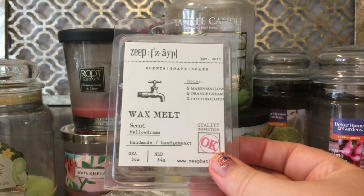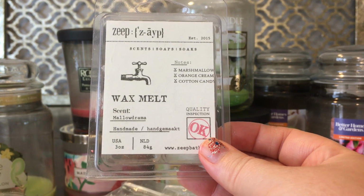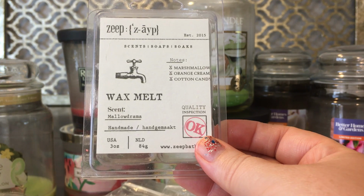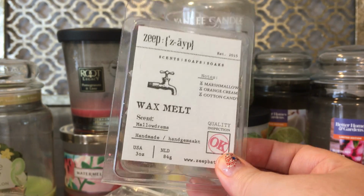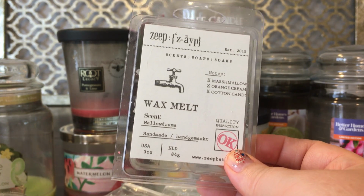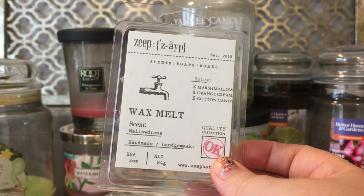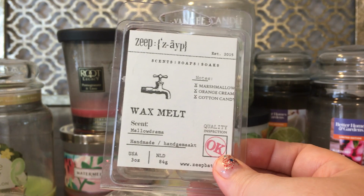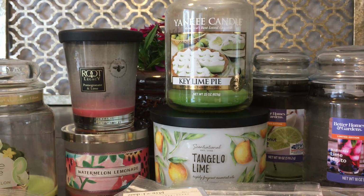Okay, here's that other one that I was talking about. This is from Zape. This is Melodrama, which is marshmallow, orange cream, and cotton candy. And sadly, I had to take this out. I don't know why, I just got a Play-Doh undertone from it. I'm like, is my nose playing tricks on me? What's going on? So I can't recommend this one at all.